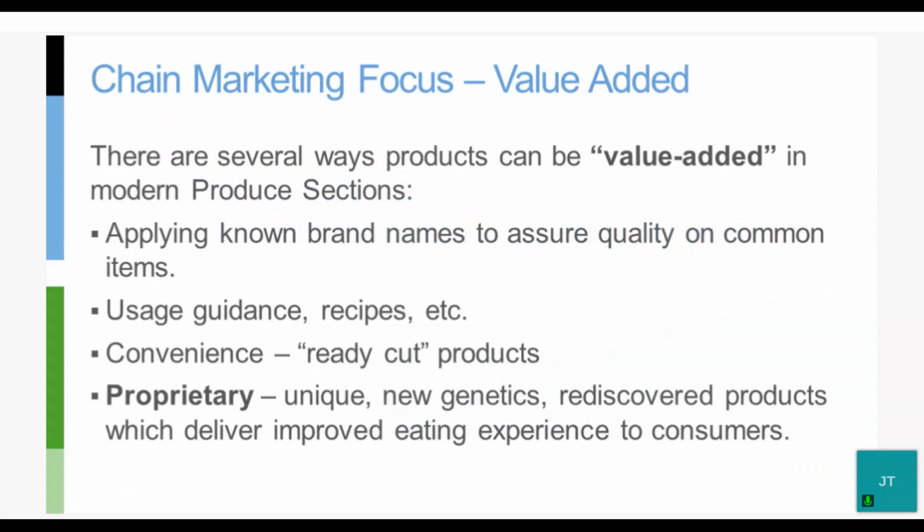And then convenience has been a very large piece of the value-added segment. A great example here in the U.S. would be cut and peel carrots, which are the long Imperator carrots that are processed into what people commonly refer to as baby carrots. There are a lot of examples. Bagged salads are another example, where you have cut lettuce and different vegetables for a ready-to-use salad.